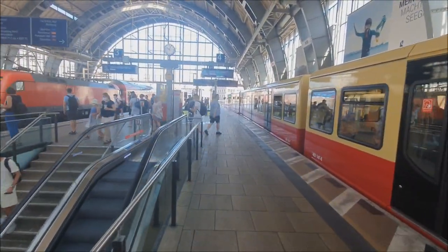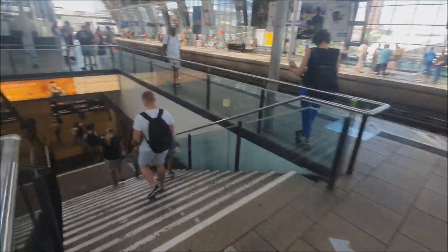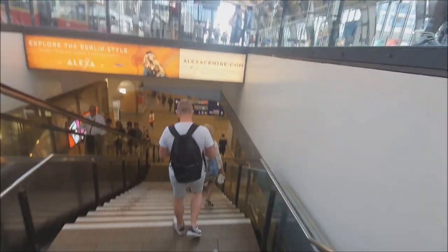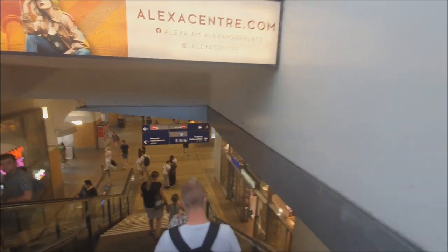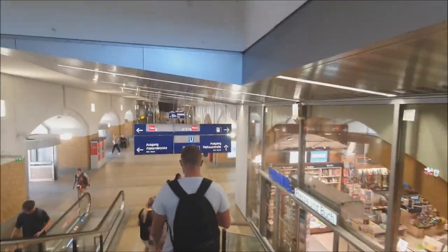But this isn't all that you can get here. If we wander down out of the main Alexanderplatz interchange bit and go a bit further down, you can see a shopping centre, so there's a lot of shops and things here. There's a bus interchange, further down you can jump on the tram and the U-Bahn. So if you're coming in from the east, this is your first major interchange point between all of the different public transport methods.